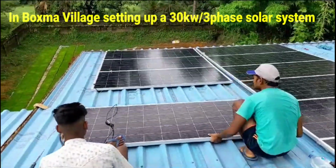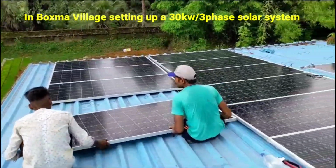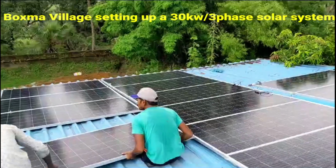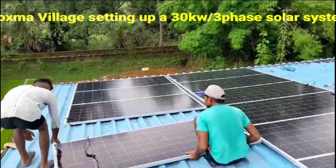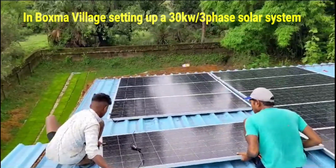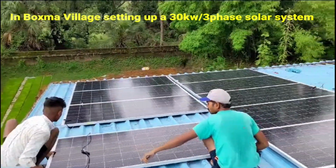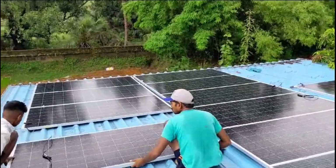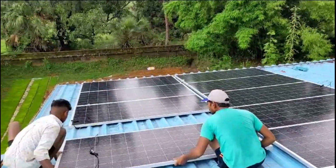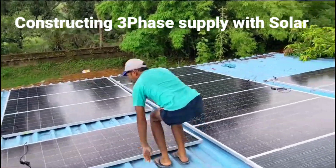We have started it like yesterday. We have mounted some of the panels, and we didn't use a regular mounting system. We rather used an improvised mounting system on this rooftop, and that saved us a lot of money from having a separate mounting system and having a roof. This solves both our problem.